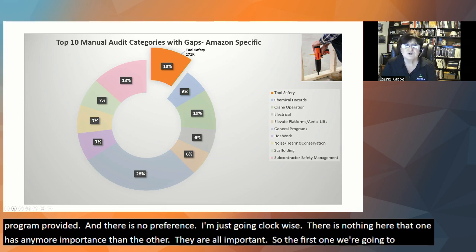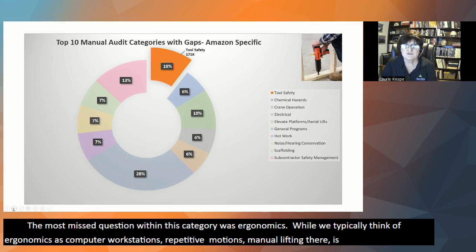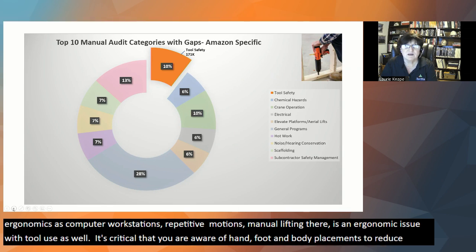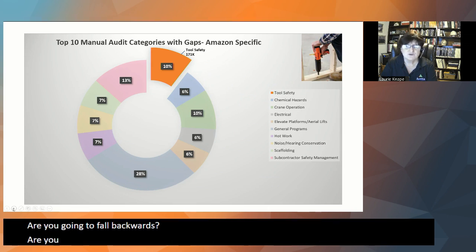The most missed question within this category was ergonomics. While we typically think of ergonomics as computer workstations, repetitive motions, manual lifting, there is an ergonomic issue with tool use as well. It's critical that you're aware of hand, foot, and body placement to reduce injuries. Let's think about body positioning. When you're pushing down forcibly with a tool, are you thinking of what's going to happen to your body position when that force is released? Are you going to fall backwards? Are you going to fall forwards? The other tool that's considerably missed is powder-actuated tools.